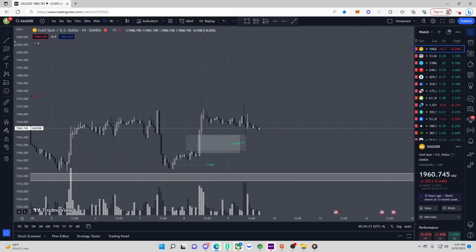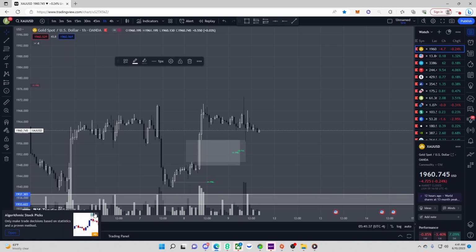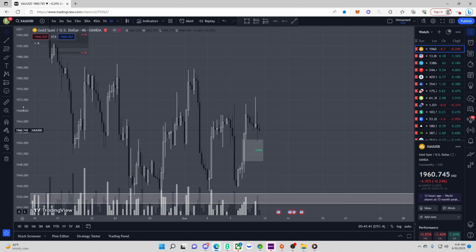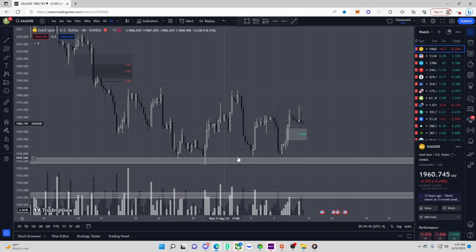All right, let's start off with gold here. Gold's still been in my zone. I want it to come down and tap my zone here at 1937, and 1937 is a huge buy zone for me. Buy, buy, buy, buy, buy. As you can see on the 4-hour time frame, we've come down there quite a few times. 1, 2, 3, 4, and we bounced all four of the times.